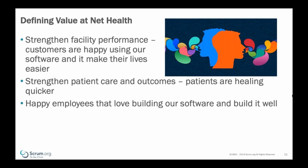And what I love here is that this is really something that's very pertinent to NetHealth. You're focusing on strengthening facility performance. So you're focusing on helping your doctors and physicians use your software easier. So there's ease of use so that they can help their customers, their patients. And that's really important stuff that affects all of us. And also that focus on your number one asset, which is your employees. So it's really great to see that you guys have done some thinking about this and then driving a lot of focus around the things that you're doing and the things that you're pursuing back to this value.